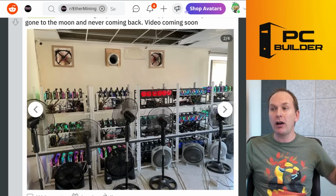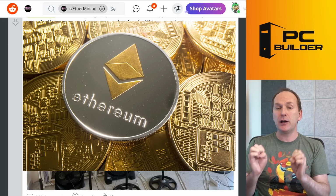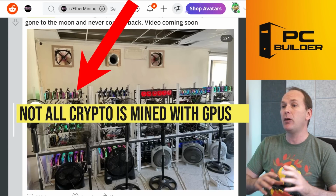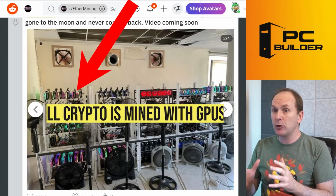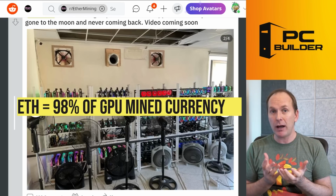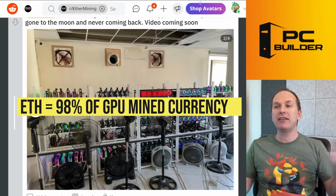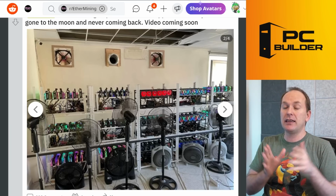Where have all the GPUs gone since 2021? They've gone to Ethereum miners. Ethereum is a GPU mineable currency. Not all cryptocurrencies are GPU mineable. Bitcoin, for instance, is mined with an ASIC, so that's not part of it. And a lot of cryptocurrencies aren't mineable at all. And Ethereum, right now, in terms of GPU mineable currencies, is 98% of the overall market cap. That means everything else out there is tiny. It's fractional. Most of these folks are mining Ethereum.